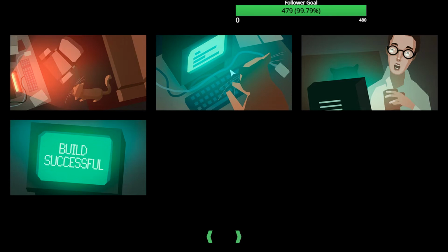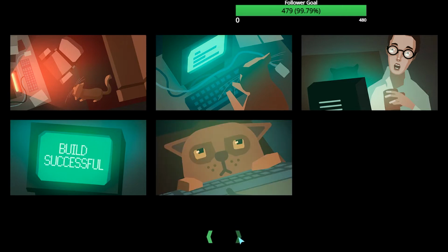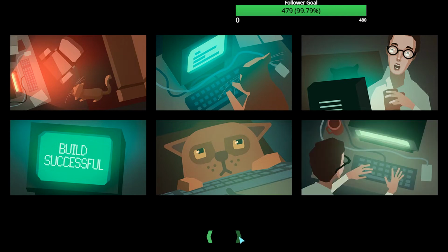Suddenly it looks like the cat has fixed the bug. And the build is successful. There's the cat at the keyboard sorting out the bug, and there's the programmer finding the bug has been sorted out. The programmer has got a look of surprise on his face.